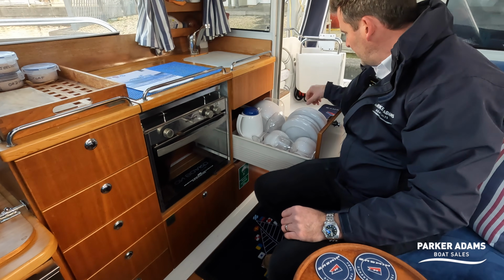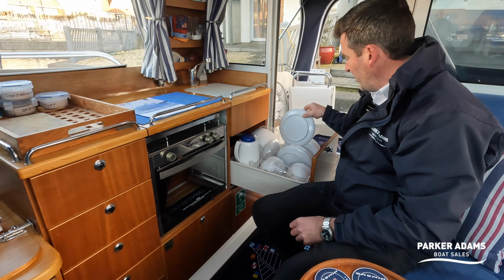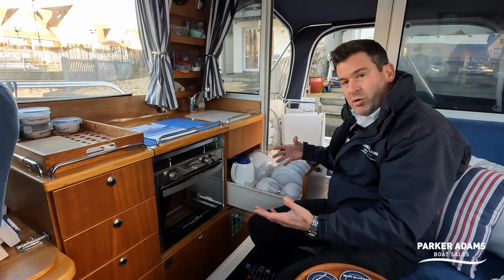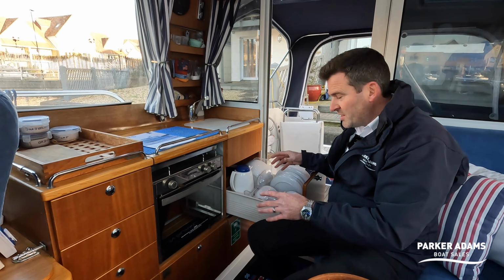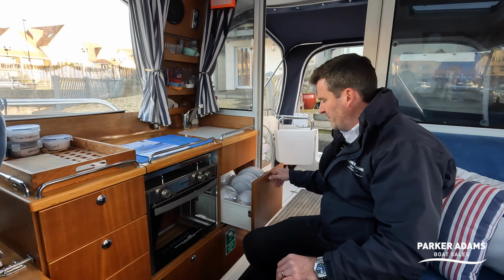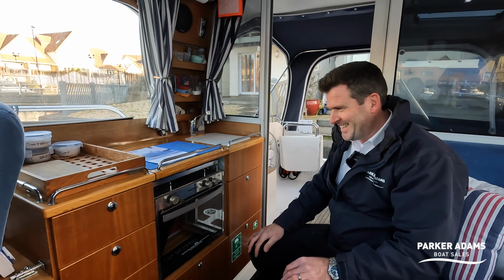Well, that's good. And are these all branded as well? Yep. So all the Nimbus branding on everything. And it's really good. It looks like a pretty full set. Quite often you can lose these things over the years, and you end up with replacements, but it is all Nimbus branded. That's really nice. I like that. Thank you for reminding me of that one.